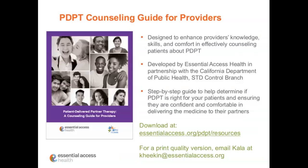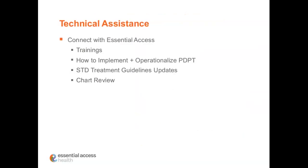And this is our newly released patient-delivered partner therapy counseling guide for providers that we're really excited about, that is available for download on our website, that is designed to enhance providers' knowledge, skills, and comfort in effectively counseling patients around PDPT. It was developed together with Essential Access Health and California Department of Public Health STD Control Branch that helps determine if PDPT is right for patients and really give more confidence to providers in how to counsel around PDPT. We have technical assistance offerings that we offer around PDPT.